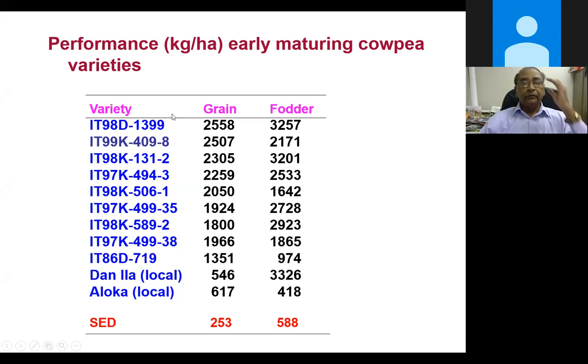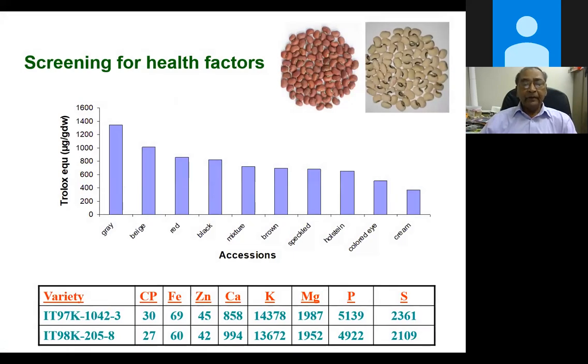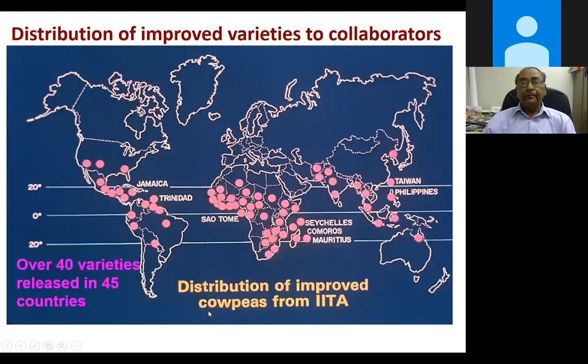Just to show you, this is Danila, one of the local varieties grown by farmers. The yield was 0.5 ton, and the fodder was almost 3 tons. With the new varieties, yield was 2.5 tons, and fodder was almost the same. So through systematic improvement, the yield has become almost 4 or 5 times more compared to what farmers had. And the protein content, as I had mentioned, some of our improved varieties were 30% protein and loaded with iron and zinc compared to other crops. So the quality was also improved.